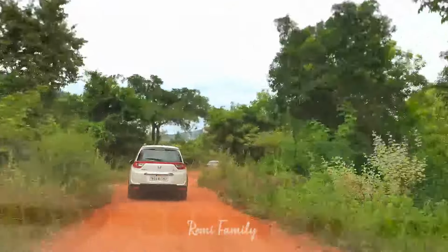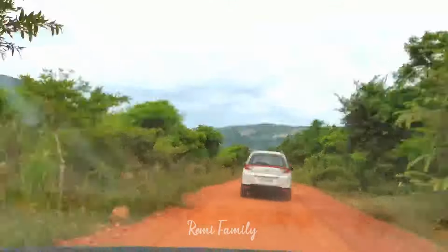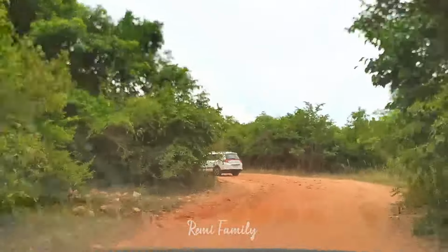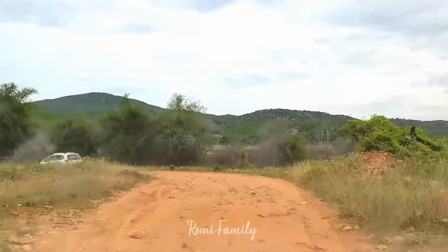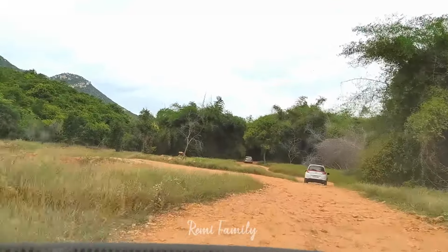Once you are done with the check post, you will be entering a mud road for about 3 kilometers to reach the parking. On the way you can see a beautiful scenic view. You can find a small lake with mountains and trees. There you can stop by and take pictures as well. The roads will be a little up and down until you reach the parking.